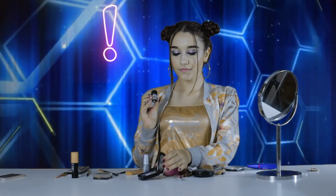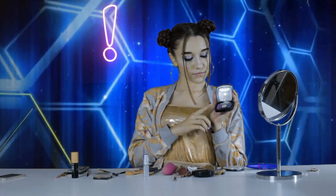And this isn't over yet. Advice from Stacy: warm shade glitters look better on the shadows of the same shade. For example, golden glitter on the brown background. The same applies to the cold shades. Blue glitter on the purple shadows will be a perfect match.